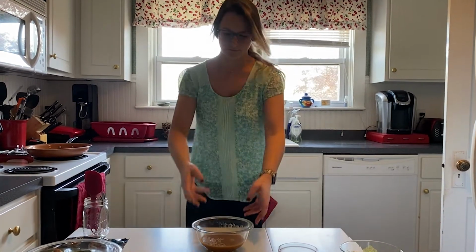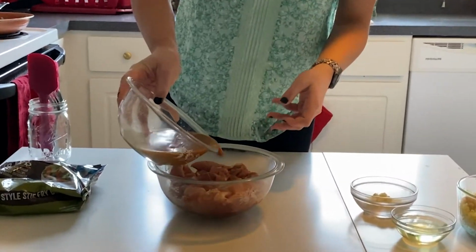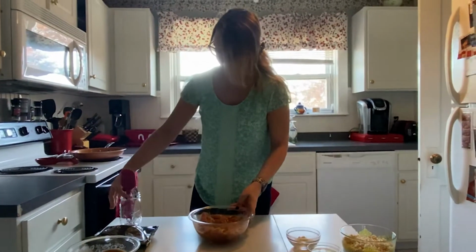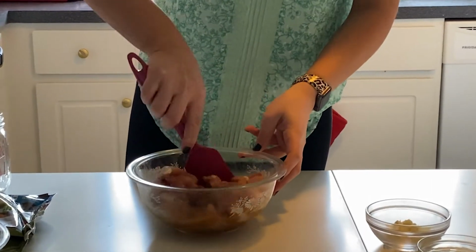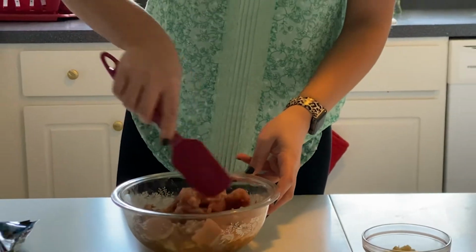I'm going to pour half of this, maybe not half, maybe just a little bit, over the chicken to marinate it really quickly. This doesn't need to marinate very long, just a few minutes. I'm just going to mix it together. All right.